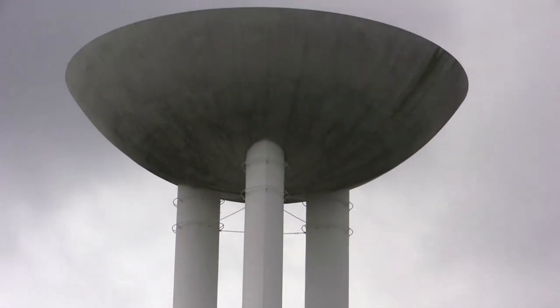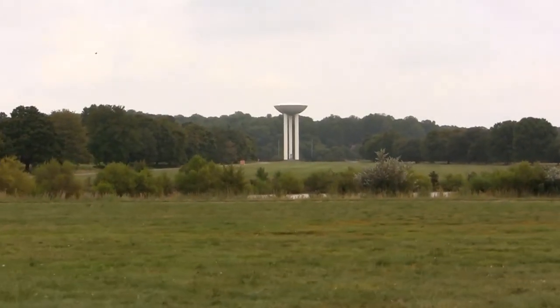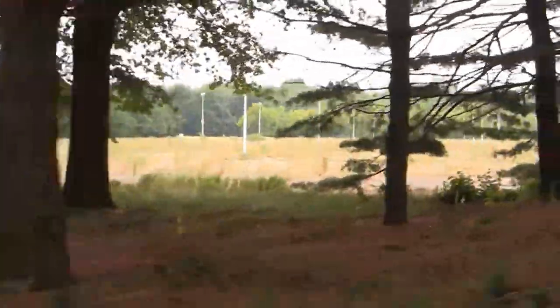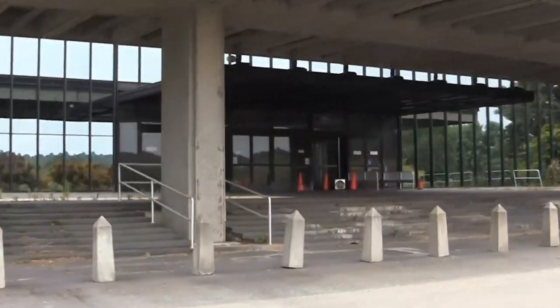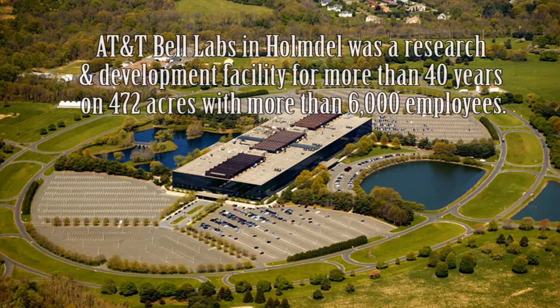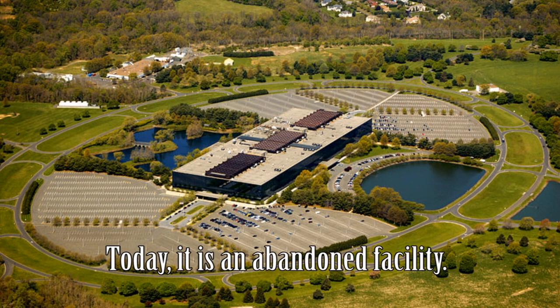Okay, what's this crazy thing? Any idea? Well, I'm going to tell you right now, it's supposed to be a very large, gigantic replica of a transistor. But right behind it is this place. It's deserted, completely deserted. There are weeds growing in the parking lot. So what in the world is it? It's in Holmdel, and it's the AT&T Bell Labs facility that was a research and development place for about 40 years. It had 6,000 employees. Today, it's abandoned.